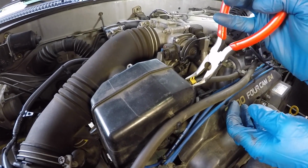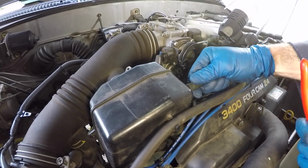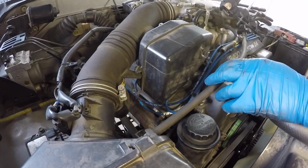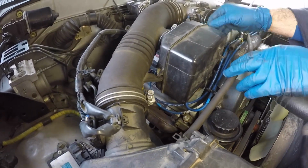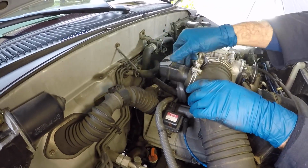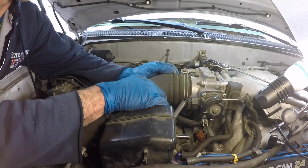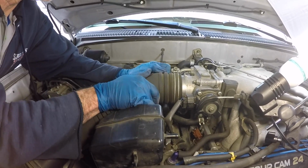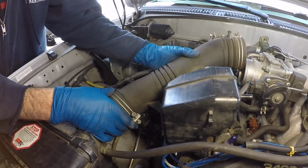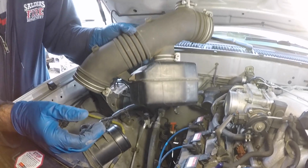I'm going to loosen this little constant tension clamp, slide it back, just twist this off. I'm going to unclip this hose, and then now I should be able to just work this thing off. Work this connection off first. Work the air tube off of the throttle body. And then now I'm going to work it off of the air box. And there we go, it's out of our way.